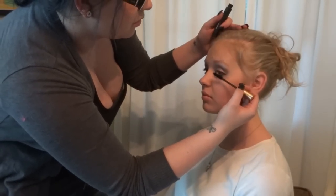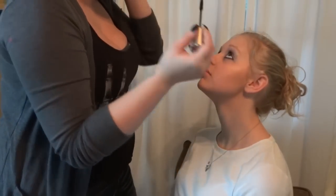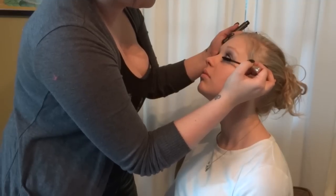And then we're going to go in with the Voluminous mascara in Carbon Black. I don't know if they make a waterproof one, but if they did, I'd probably get it. I haven't seen one anyways. You can let me know if they have one.